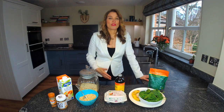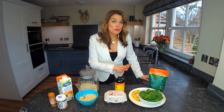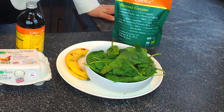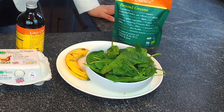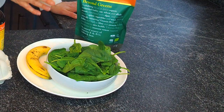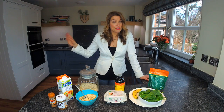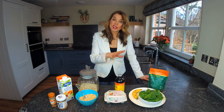So let's start with my favourite breakfast, a green smoothie. Don't worry about having plants and greens in the morning. I promise you it's super tasty. Grab a couple of handfuls of baby spinach, half a banana. I like to freeze my bananas in half in the freezer and just pop one in, nice and simple.